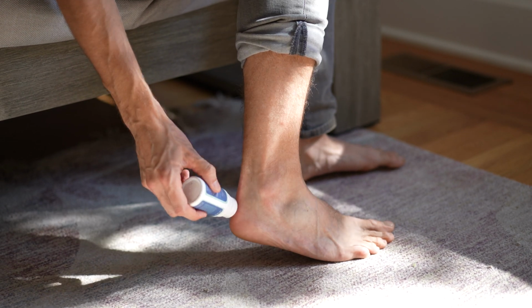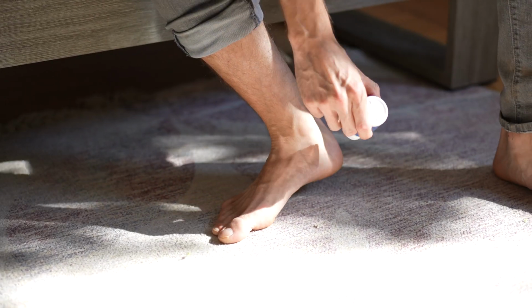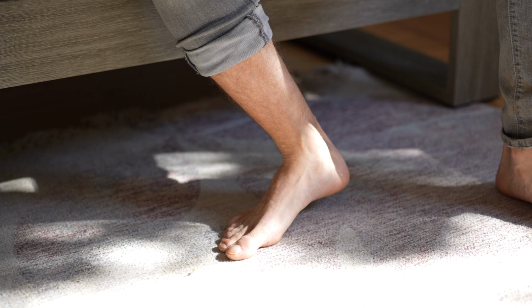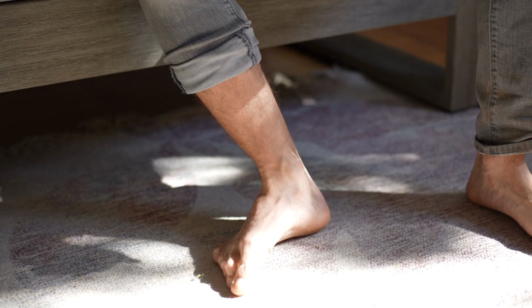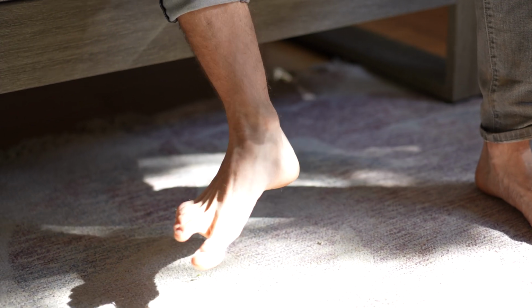But what you want to do is just roll it onto the area gently if it's a roll-on stick. I really like those ones because they don't get your fingers kind of sticky from the balm. Really easy to apply as well. So you just roll on that CBD balm, and literally within a few minutes that's really going to help alleviate some pain in the area, but also it helps with anti-inflammation.